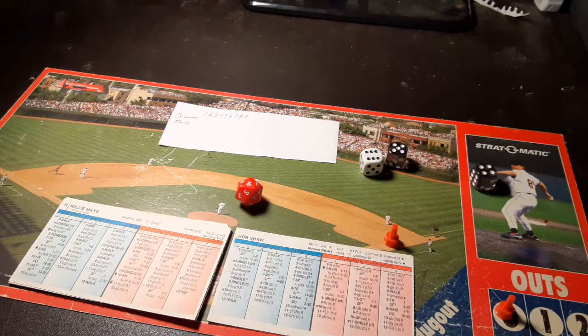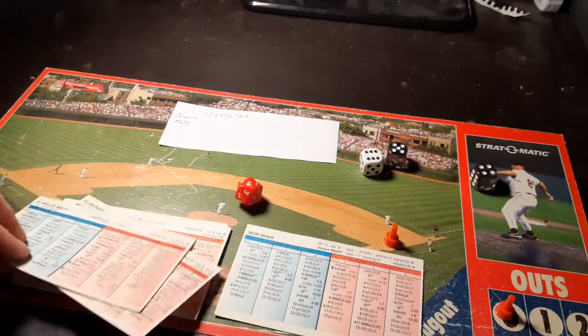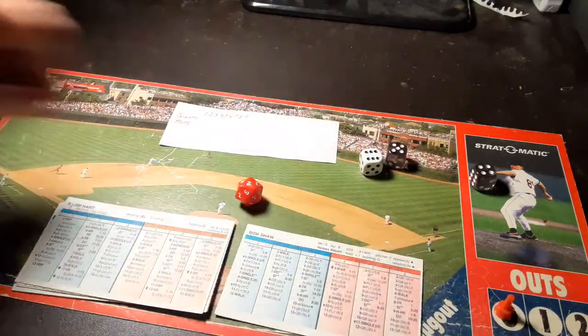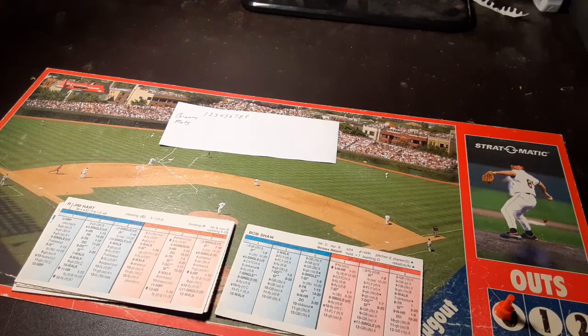Although these 2 runs will be unearned, which is already way more than what the Giants actually scored in the real game. The real game was 2-1. The Giants won. So he's already getting more run support in this game than they did in real life.